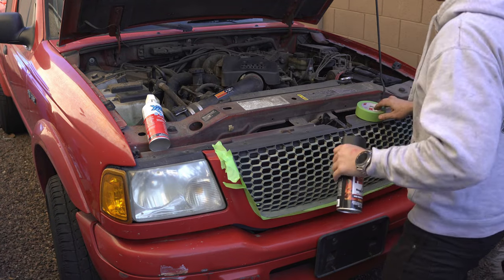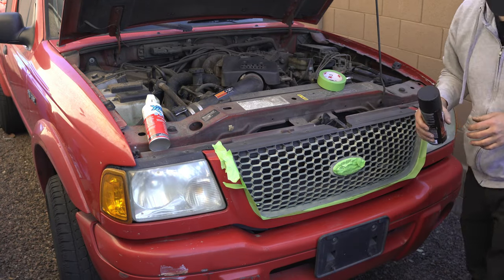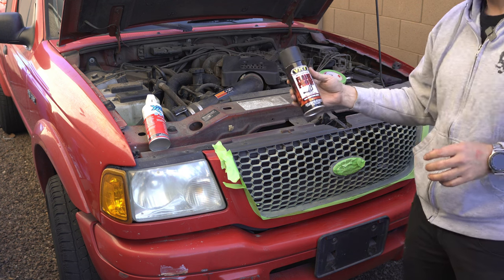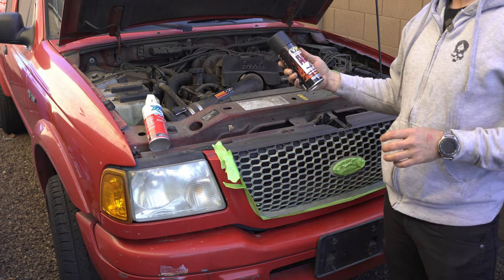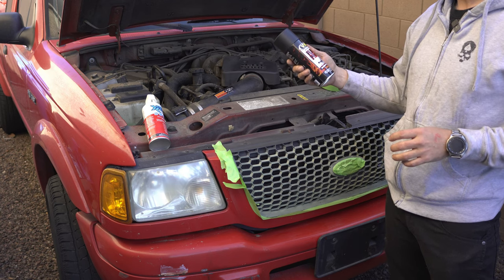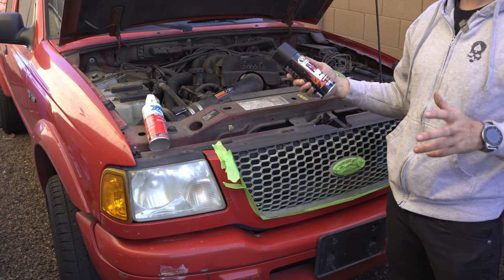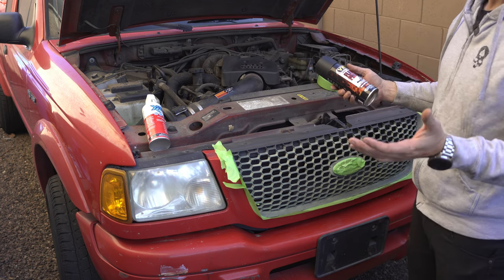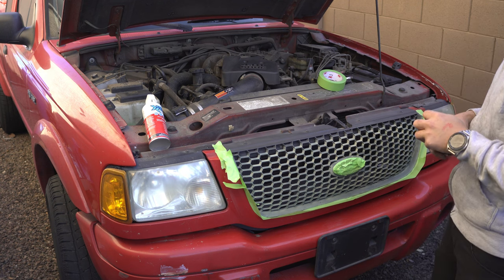Got this taped off, good enough for my expectations. We're gonna use VHT very high temperature flame proof, 1300 to 2000 degrees Fahrenheit, which is pretty close to the operating temperature in Arizona. So this should stand up to Arizona summers.